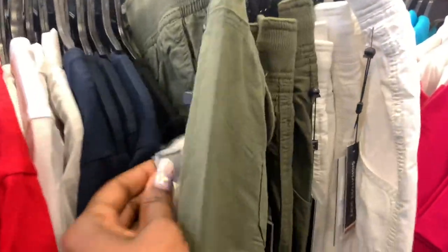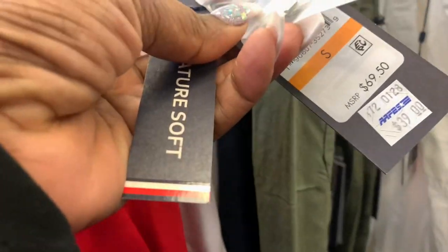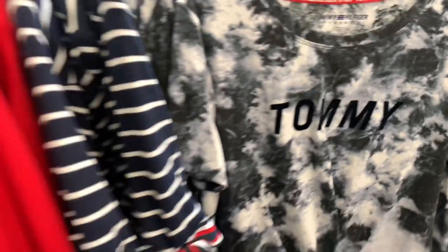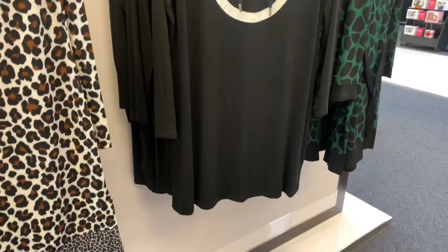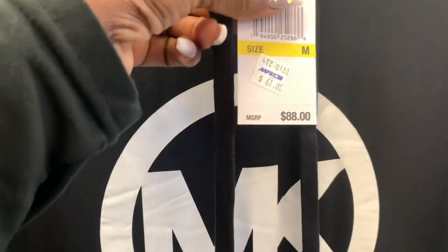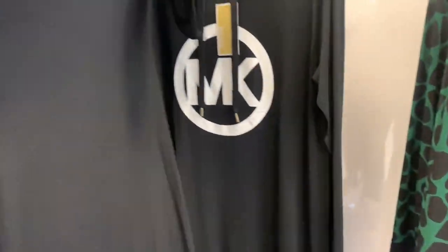Some old capris for $39. Oh, this is cute. That's cute. They have some of these knit dresses for $48. This is a cute Michael Kors dress. I love this. $61. I might have to go and find the hubby. He's in the store with me.